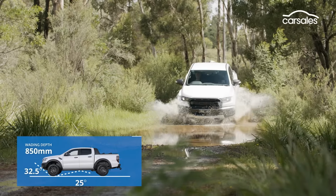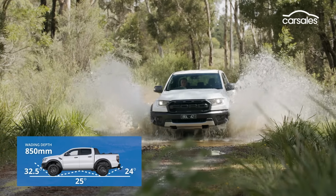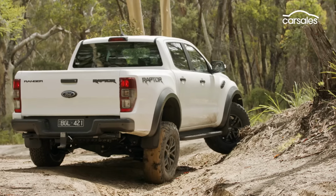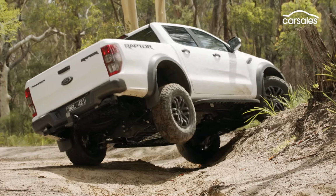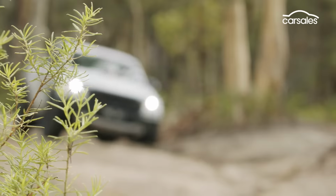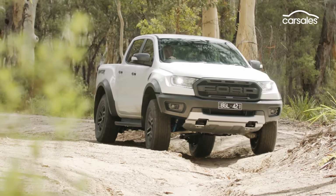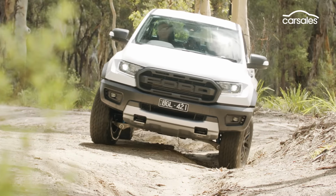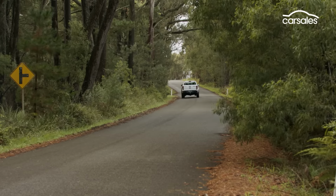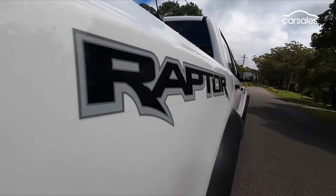Venturing away from the beaten track, the Raptor offers a higher 850mm water wading depth in this comparison, as well as a superior breakover angle. It takes the win in terms of high-speed off-road stability, but is also well versed when the going gets tough, offering hill descent control and a locking rear diff. On-road, meanwhile, the Ranger is the quieter, more refined and more civilised of these two. The coil-sprung rear end is well controlled over bumps, and tyre noise from the BF Goodrich rubber is more subdued.